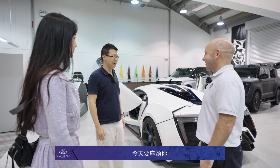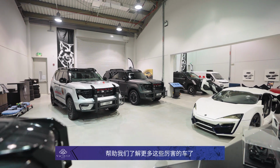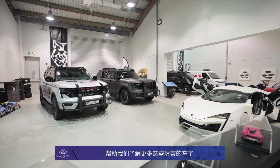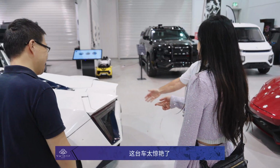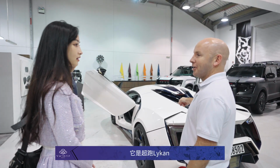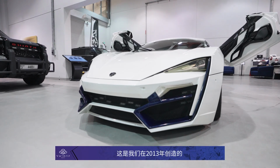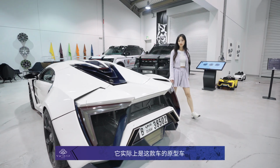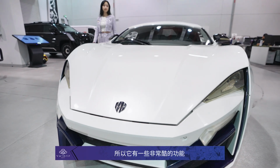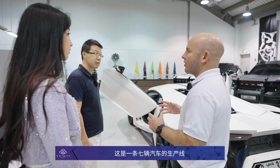Thank you. Today you'll help us understand more about W Motors and this excellent car. We've got lots of exciting things to show you today. This one is amazing. This is actually the Lykan Hypersport. This was the first car that we made as W Motors. We created this back in 2013. This is actually the prototype vehicle. It has some pretty cool features. This was one of 7 cars, a 7-car production line.